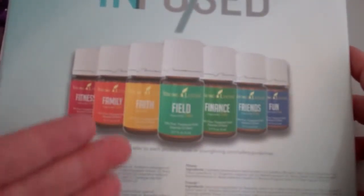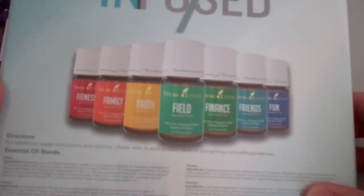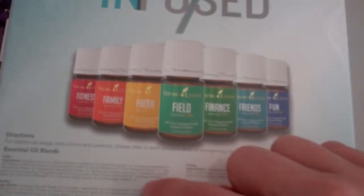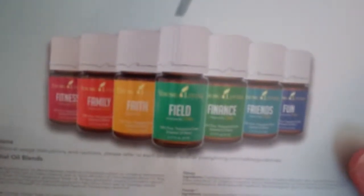So if you struggle the most in finance, the finance blend, let me see if I can read here, it's got Acatea, Santalum, Ocimum, oils that I cannot pronounce, oh my goodness, jasmine, rose oil, melissa. Wow, it's got some really expensive oils in here. Citrus. Wow, so yeah, but it describes each of them down here too. So it's got the different oils and what's in each of the blends and what it's for.